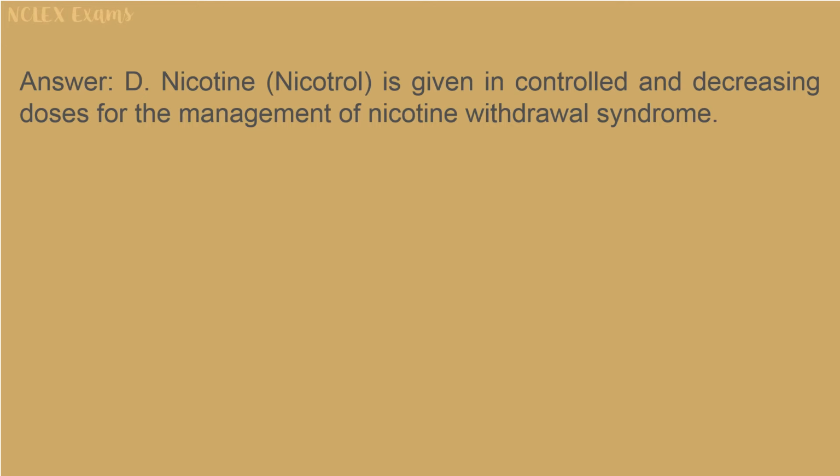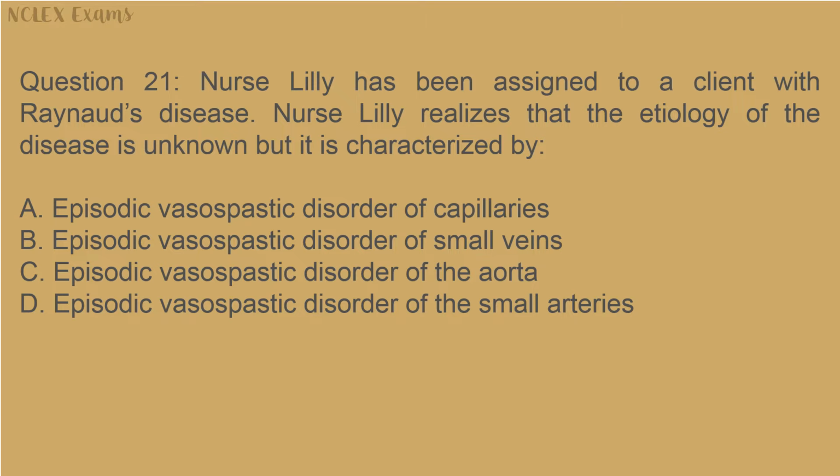Question 21. Nurse Lily has been assigned to a client with Raynaud's disease. Nurse Lily realizes that the etiology of the disease is unknown, but it is characterized by: A. Episodic vasospastic disorder of capillaries. B. Episodic vasospastic disorder of small veins. C. Episodic vasospastic disorder of the aorta. D. Episodic vasospastic disorder of the small arteries.